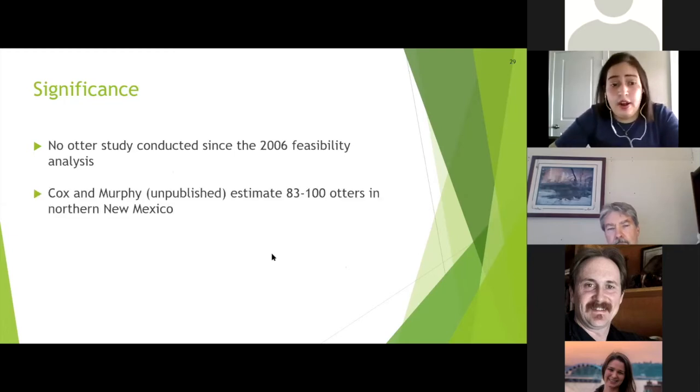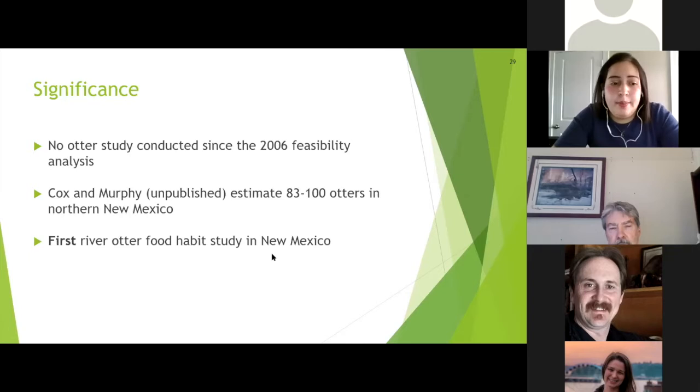Cox and Murphy have recently estimated the current population to be within 83 to 100 otters in northern New Mexico. And this is the first and only river otter food habit study in the state of New Mexico.